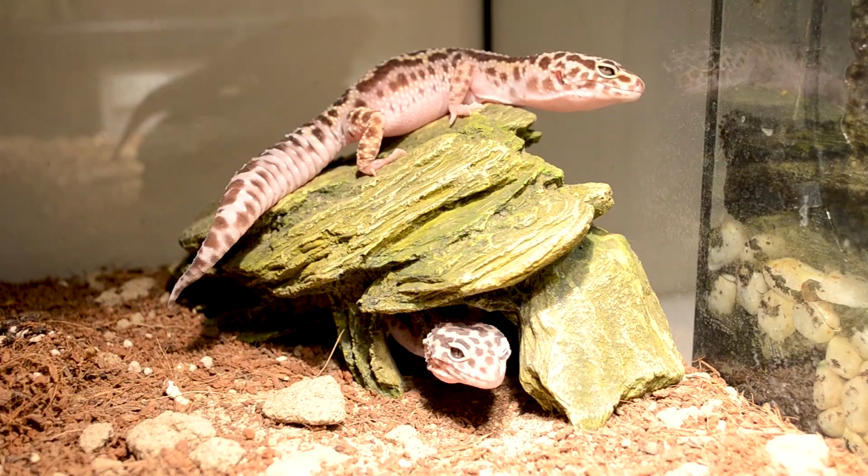Now, you might be wondering, why don't I see these everywhere? They look awesome. Well, a couple reasons. Although they only take a small amount of space, the same as, say, a leopard gecko like you see here, 20 gallons, for example, would be perfect for these guys. They don't really like to be handled as much as someone like my friend Littlefoot here. They do run away from you.